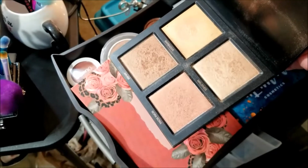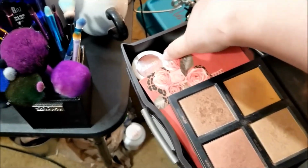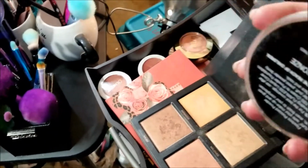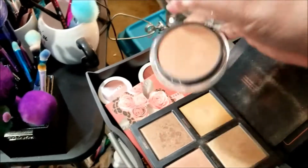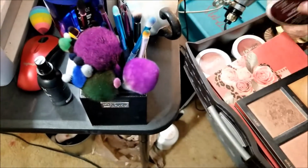She's definitely darker than that other one. That is my usual summer color. Not as dark as that. Okay, so you know what? I'm going to take the Huda.